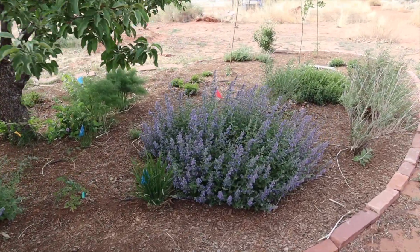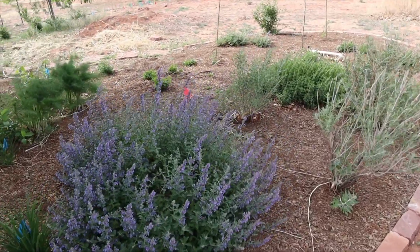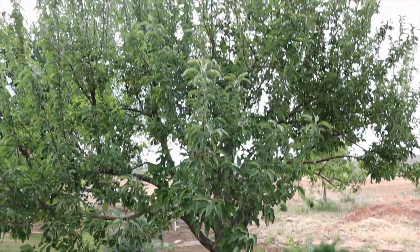We had a late freeze, which has taken out most of our apples. We still have some over here in the sunflower.